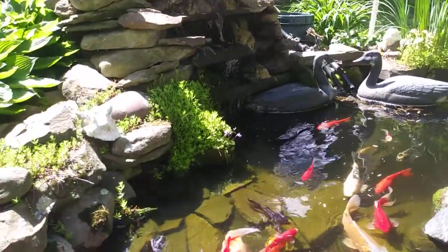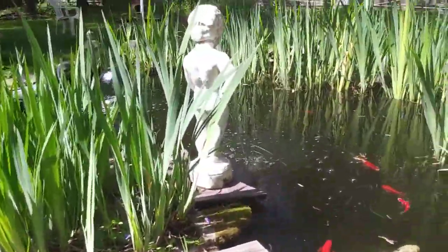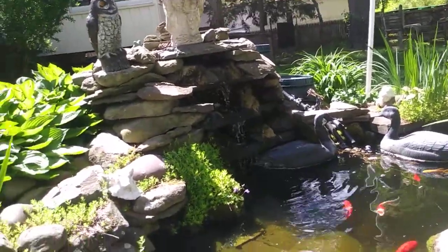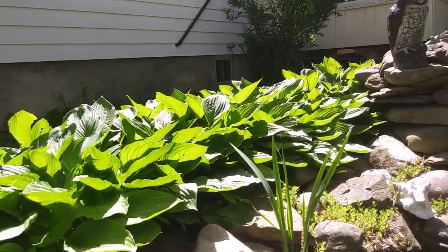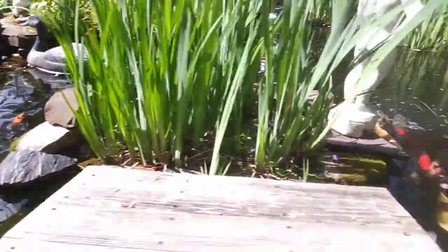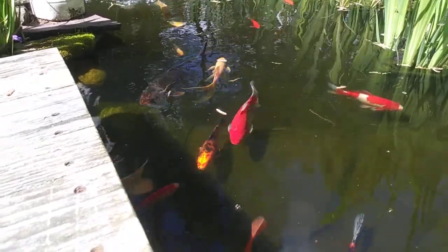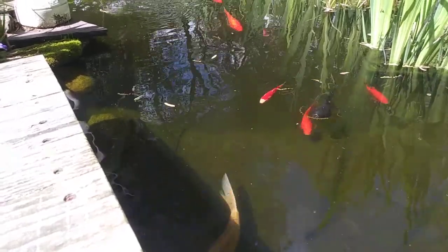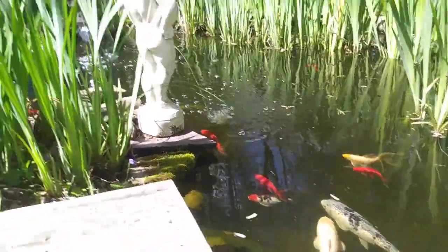We got violets growing out here. Let me see if I can turn around a little bit here. I'm sitting on the bridge. The hosta came up really fast. Here they come. When they finally figure out that I'm in a certain place, they all come out and look because they think I'm going to get the food out. So that's about it.